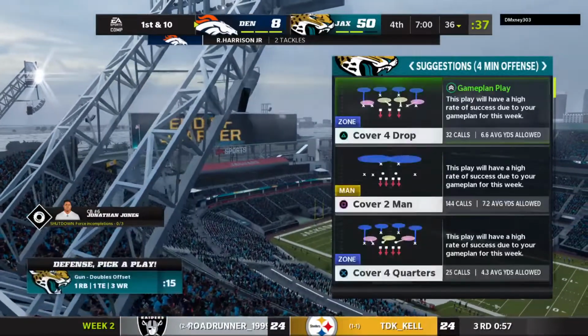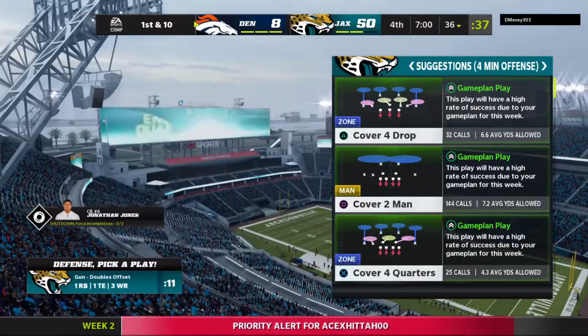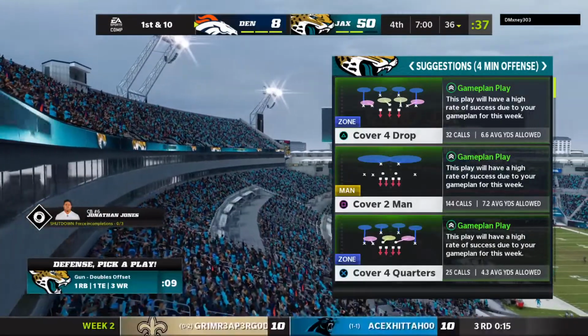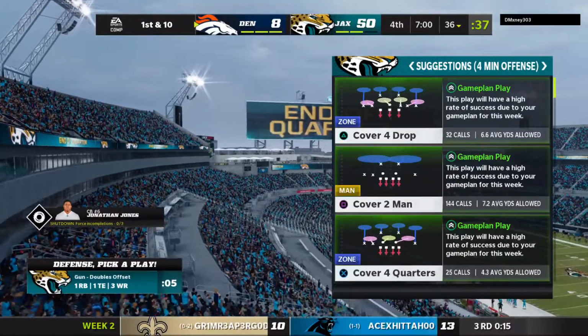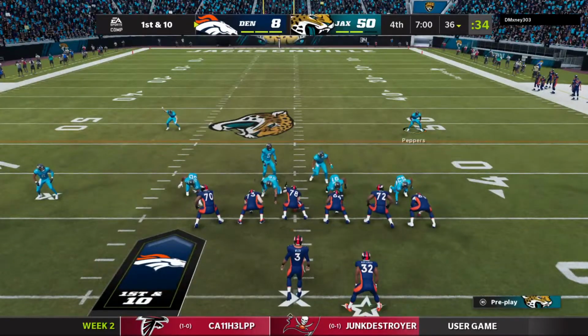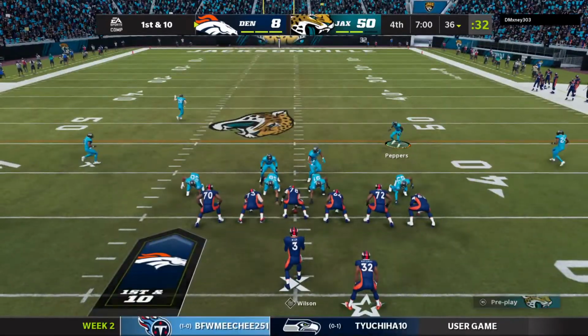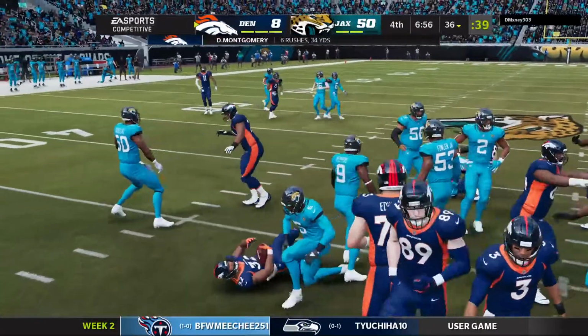Back now in Jacksonville. And this is a blowout so far as we get set for the 4th quarter. A very one-sided affair. The Broncos onto the field, ready to start their next drive. And the interception last time on the opponent's side of the field, certainly not what they wanted.